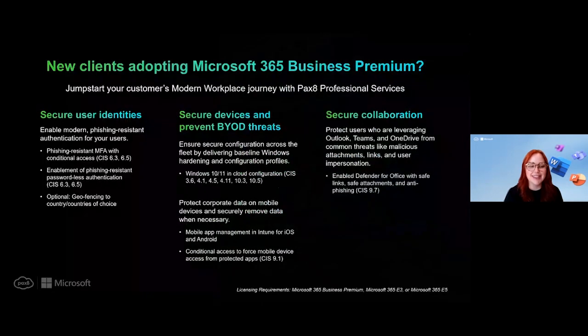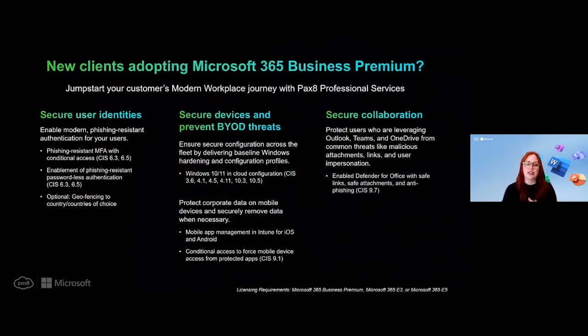And last but not least, we'll touch a little bit deeper on the details of the service. So you can see CIS notations here. This allows you to clearly communicate the security strategy behind your mapping to both your teams and to your customers.